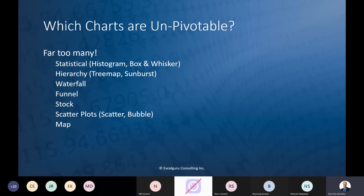And here we've got a whole bunch of charts that the Excel team obviously worked really hard to build that aren't available to us. And actually, to be honest with you, the one that shocked me the most when I was pulling this all together was the scatter plot. I don't use scatter plots all the time, but they've been around in Excel since before Excel 97, and yet they're not supported in the pivot table. It's really, really shocking to me.